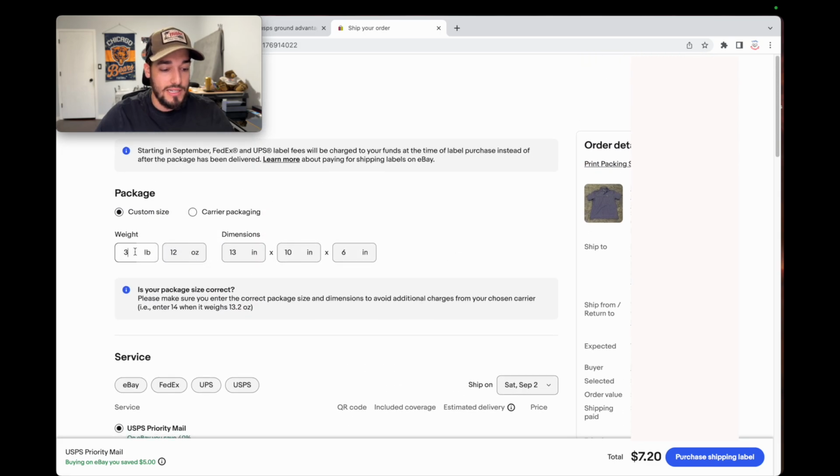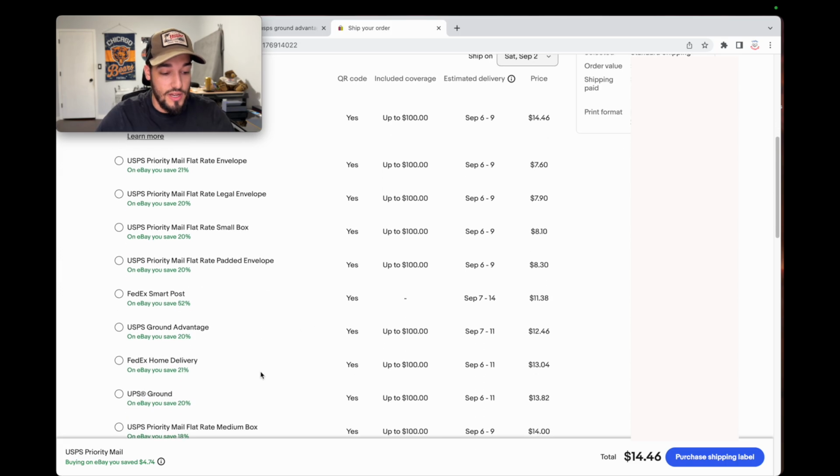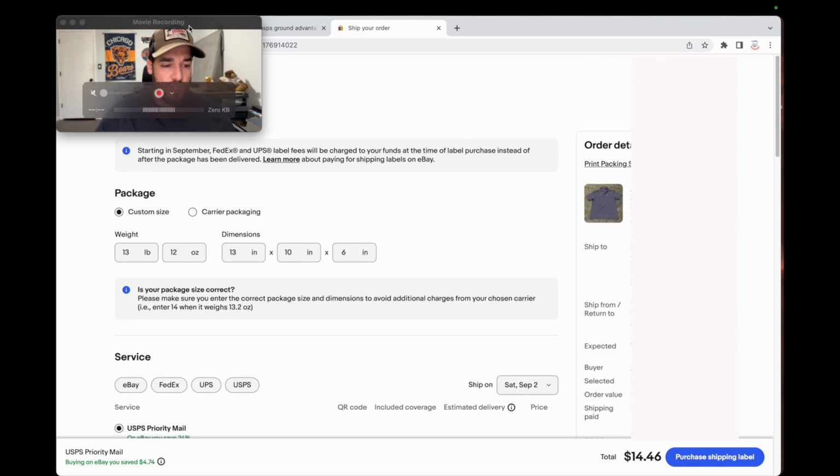At what weight does it make sense? Let's say this was 13 pounds. USPS Priority is at $14.46. You have your flat rate envelopes, and then you have Ground Advantage, $12.46. So you can see here, Ground Advantage is making up a lot of money. Like $2 is a lot. I mean, when it comes to shipments, it's going to get there the same time, because it's within 500 miles. And then I don't even see UPS Ground. There it is, $13.82. So FedEx starts beating UPS Ground out whenever it gets a little heavier. Let's go to one more example.